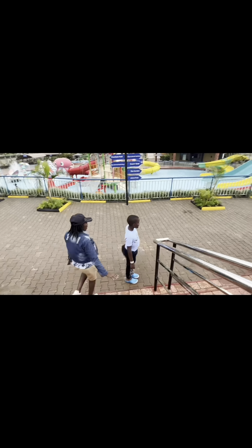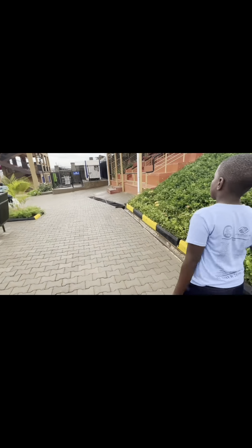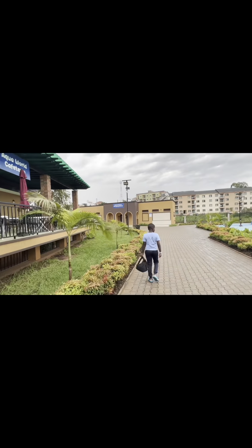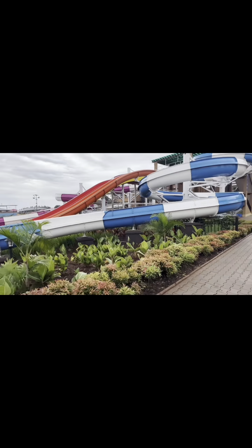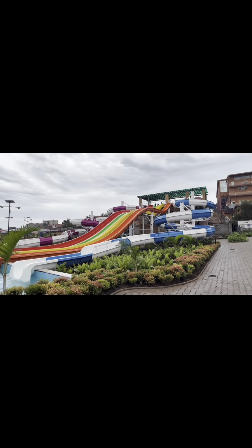We had this little lady called Patience, that's their uniform, khaki shorts and flowery tops. She directed us to the changing rooms. That's my son walking to the changing rooms. And yeah, this is the park, guys. So this is the new side. The old side still exists. This is the new side that they've just worked on, and I'll be showing you how it goes.